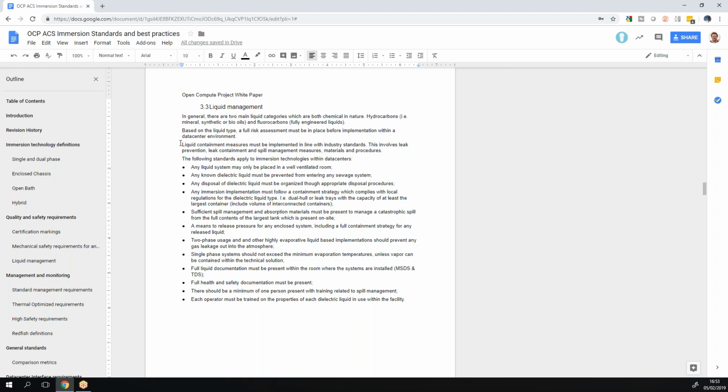Rolf, I like what you did in parentheses, but you might want to put IE in front of fully engineered liquids as well. I'm not sure if there's any non-fully engineered fluorocarbon solutions. That's a good question. Are there any non-fully engineered fluorocarbons? Nigel, are you aware of that? No, I'm not aware of that.